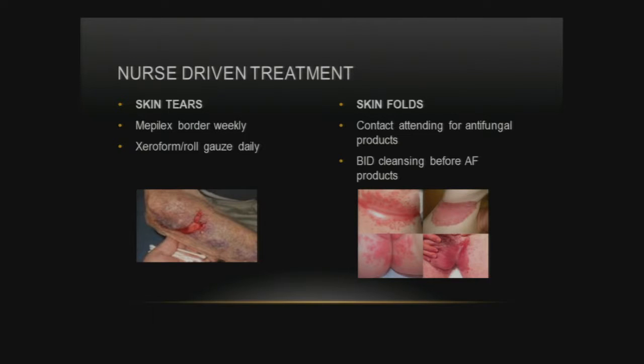Skin folds. Under the axilla, under the breasts, in the groins, you can contact your attending for antifungal powders or creams. The important thing here is to make sure that you clean these areas well with soap and water, pat them dry, sprinkle on the powder, or if you're using a cream, put on a thin layer of cream. It's not the adage where more is better.